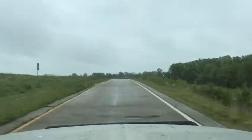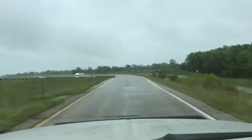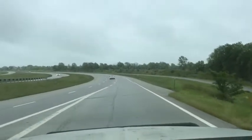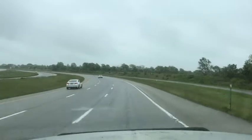Okay, guys, we're on our way to go pick up our pigs. We're getting some feeder pigs about a half an hour from home.